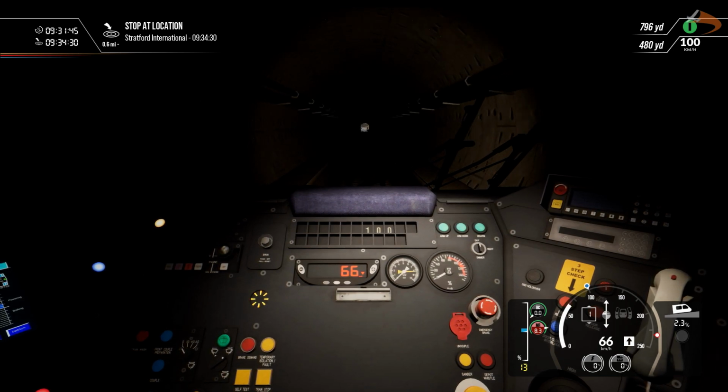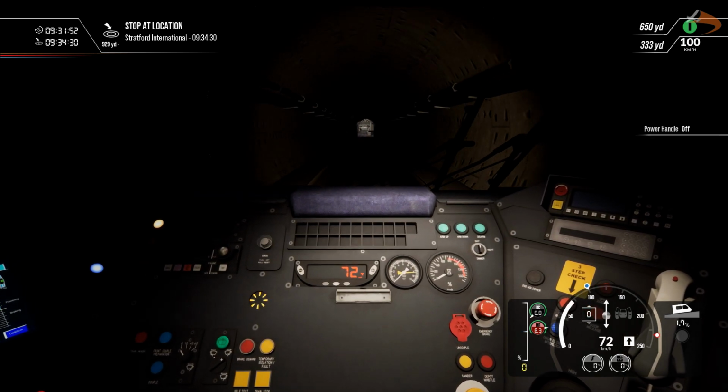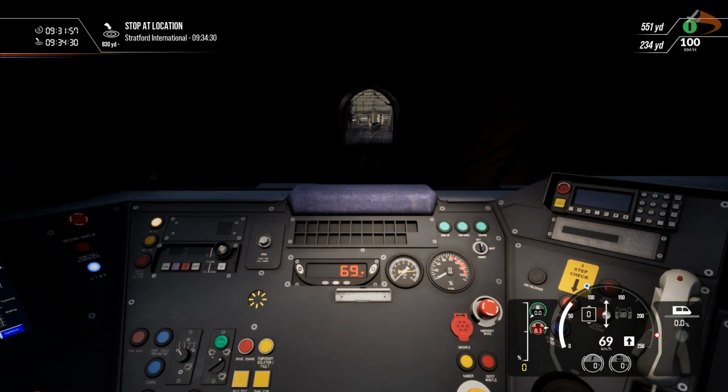Now going to leave the tunnel outside of Stratford. Hold it around 70, and then slowly induce braking as we enter the platform.